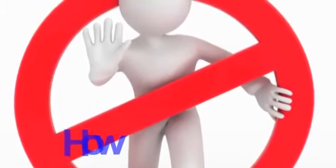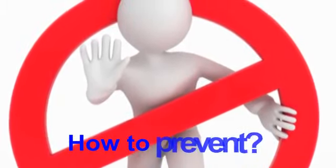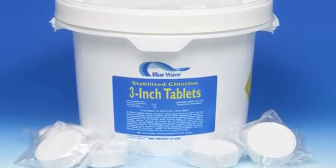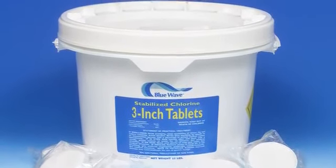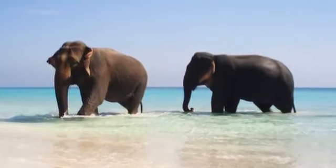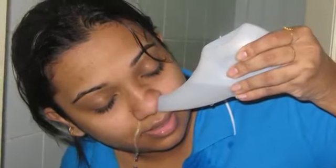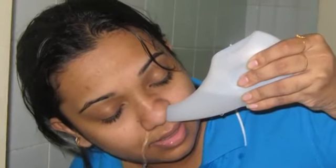How to prevent this disease? Number 1, drinking this water is okay, but make sure the water doesn't go up your nose. Number 2, use plenty of chlorine in the swimming pool, or avoid playing in fresh water and go to the beach. Number 3, use nose clips when swimming or diving. Number 4, avoid nose irrigation and religious dips underwater. Number 5, don't do submerging tricks or blowing nose bubbles underwater.